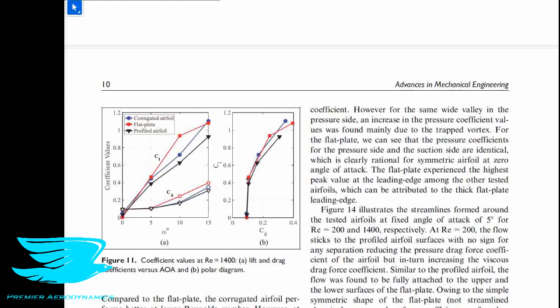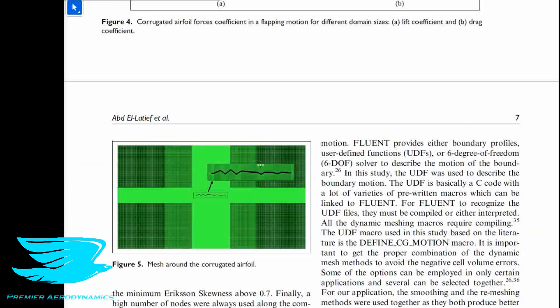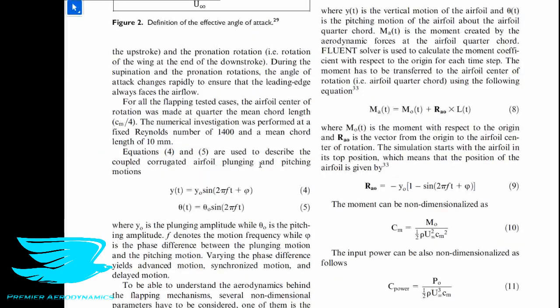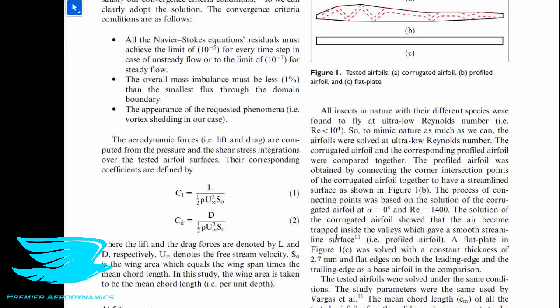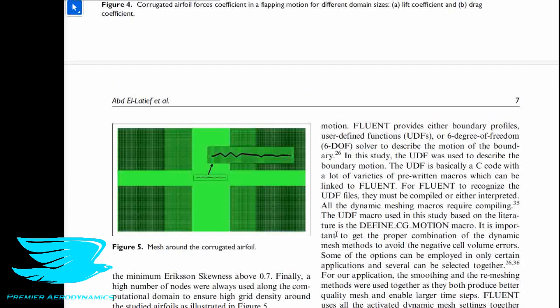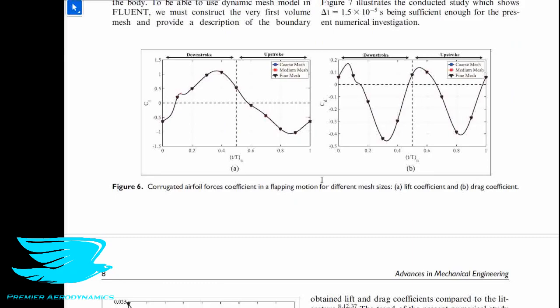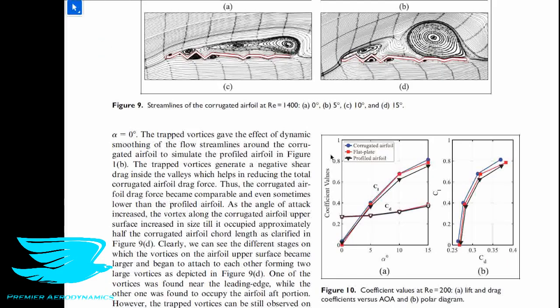I am very surprised that the flat plate didn't experience flow separation even at 5 degrees. So I think these results need a little more investigation, because the flat plate is very flat, very blunt, and these types of geometries typically separate quite easily. Even at a few degrees angle of attack, we should be seeing quite a lot of separation, but we don't. So I think potentially there's some error here in the CFD. This is just a stationary airfoil.